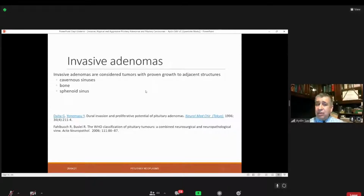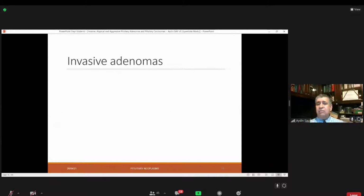Invasive adenomas are adenomas which have a propensity to invade the cavernous sinuses. Let's remember the cavernous sinuses lie on both sides of the pituitary fossa, and the bone is adjacent to the roof of the sphenoid sinus or other structures. So if there is an invasion which has been demonstrated clearly by neuroradiology, we can call it an invasive adenoma.